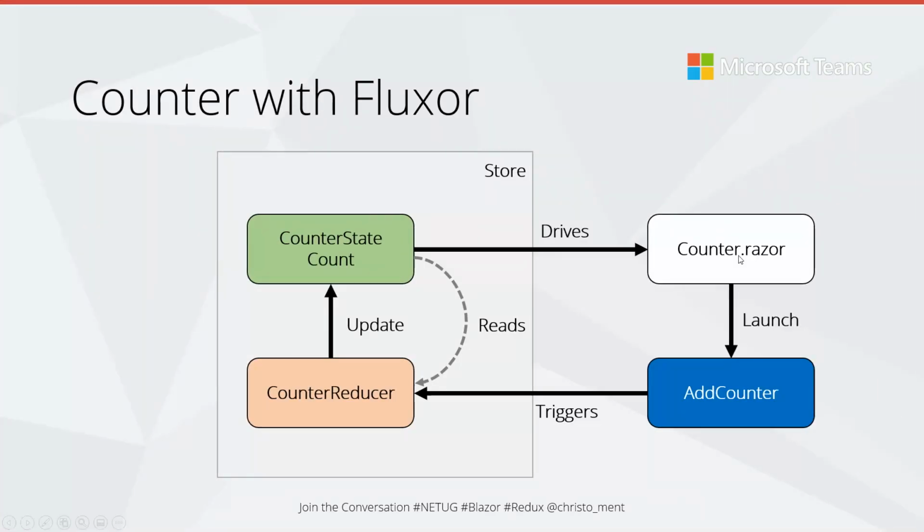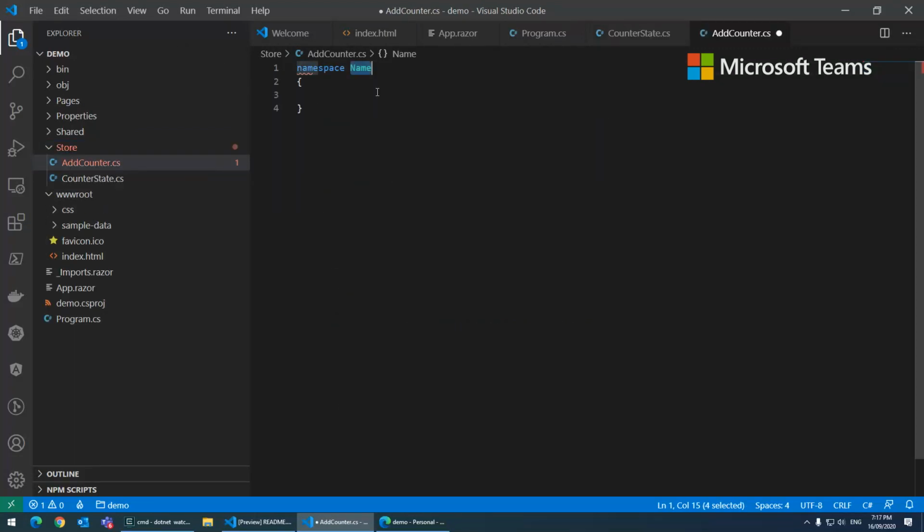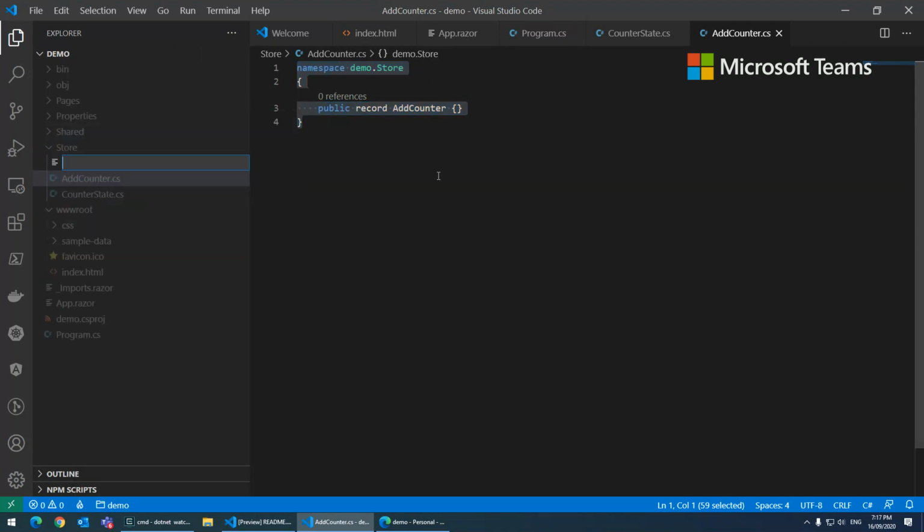Okay, now let's continue. We have the state. Now we're going to make the action, the add counter action. I'm going to add a new file called addCounter.cs. With the boilerplate code, I also want to use a record, AddCounter. For now, I don't think I need an additional parameter for the action, so I just leave it empty. So now we have the action, and the next one is to create the reducer. This action can change the counter state. So now I will create a counter reducer.